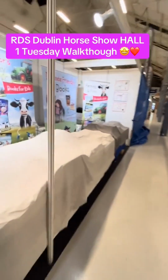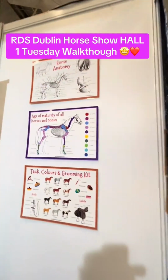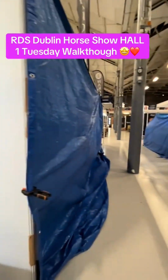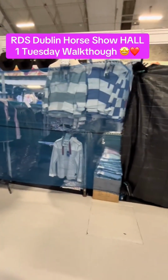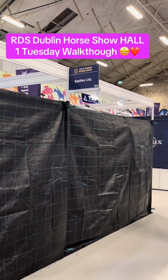So I'm actually quite organized. Everything is set up, all the books are out. Pull-ups are up, posters are up. There's some more posters, and you can get a tube of 7 different posters for 20 quid at the horse show. Only the horse show, actually. Across from me is Equitex Limited.